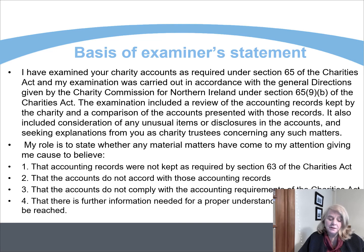So there's a form of words that independent examiners can use. Even in good faith, if they look at your accounts and they write a wee note to say that they've looked at them and everything's in order, that could potentially be rejected by the Charity Commission. So the form of words that they must use is here.